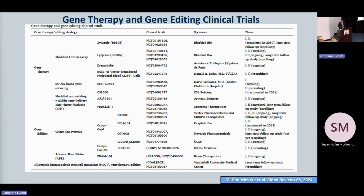There are a few sickle cell and hemoglobinopathy trials in the world, and a lot of companies are investing a lot of money in this. The most popular is Bluebird Bio, and basically the technology is advancing.